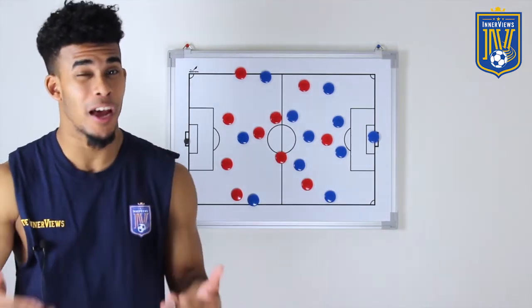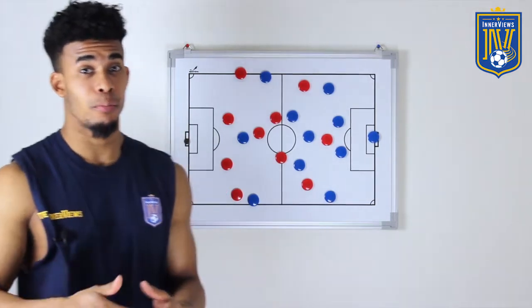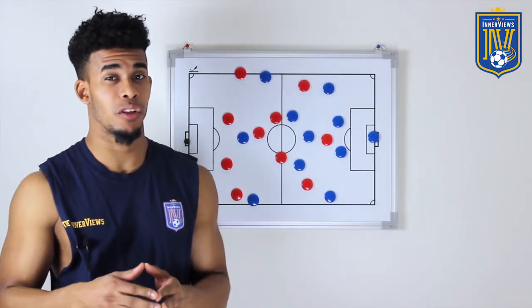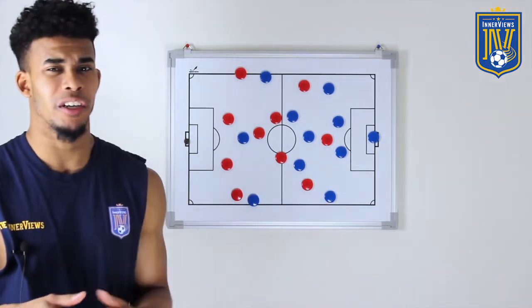Here, however, we saw not too many chances, neither goalkeeper was forced into miraculous saves. This was about how two sides press, because that's how the first half of the game really went about. How are Juventus going to try and win the ball? How are they going to create chances, especially without a ball playing creator? And what were Fiorentina going to do about it?